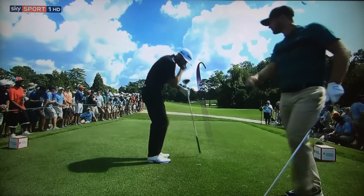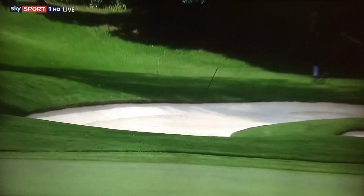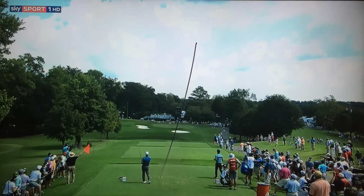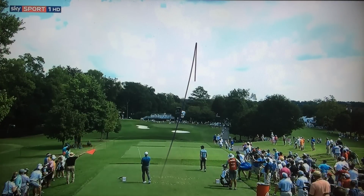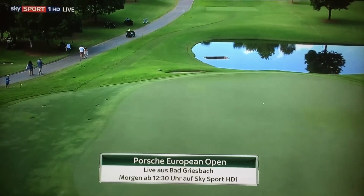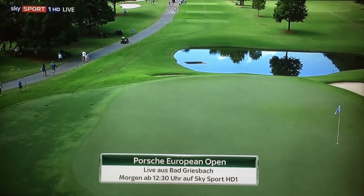And looks like he may have overdone it, Johnny. There's a tree there he got by. He got by that, but I think he's found that fairway bunker. Playing too hard because there's hardly any wind at all. Such a hot, humid day. A little right. Not his best shot, but it's better to miss it there.